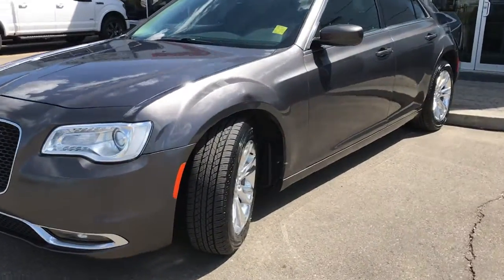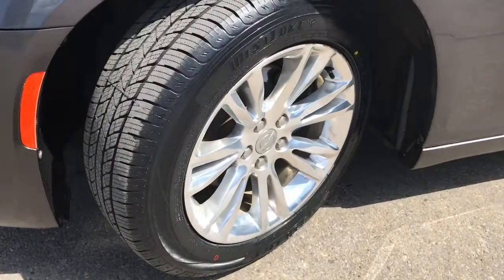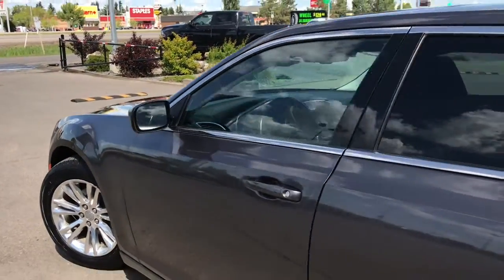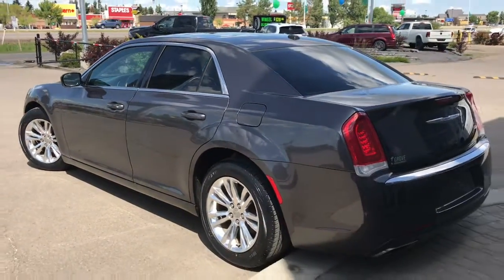Lots of tread left in these tires. They are Westlake Mountain Faith tires on a factory 18-inch chrome rim. You have your painted match mirror, door handles, and your mirrors do defrost. You have your keyless entry, nice chrome accents. Let me go grab the keys and I'll show you the inside.